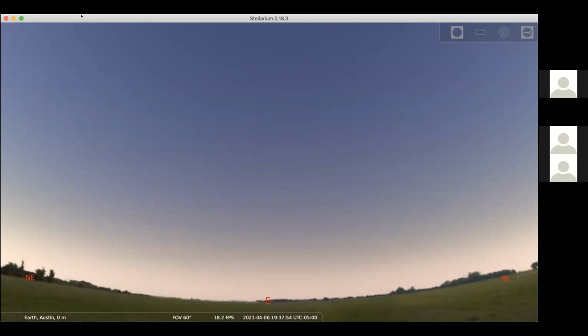So I'm now using Stellarium, and this is software that projects the night sky, kind of like a planetarium would use. You can find this online, it's free. And there's also Stellarium Web, which you don't have to download, it's just on a website. I'll put these links all in the chat when I'm done. You can all see Stellarium, am I right? Yes. Okay, good.